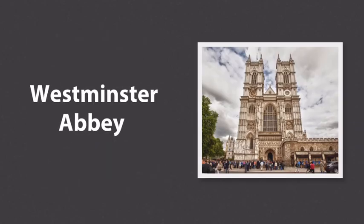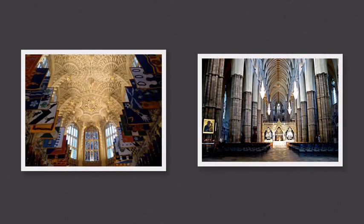Westminster Abbey. It's the church where kings and queens are crowned. This is the inside of Westminster Abbey.